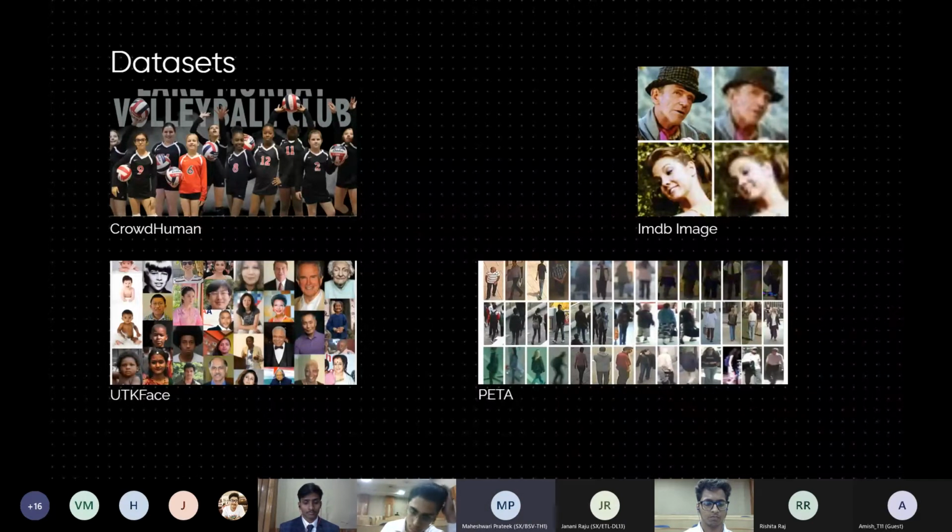So why I am asking you this with reference to the Team 10 presentation, if you have seen the super resolution they have used for PETA, it was not working. So that's why I wanted to know whether it was working in your case or not with SWIN IR. Because for IMDb, Crowd Human and UTK face, the faces are there. You can see the faces, but the PETA dataset is more correlated with the problem statement right now. So I don't think it would work. I mean, okay, I don't know whether it would work or not.